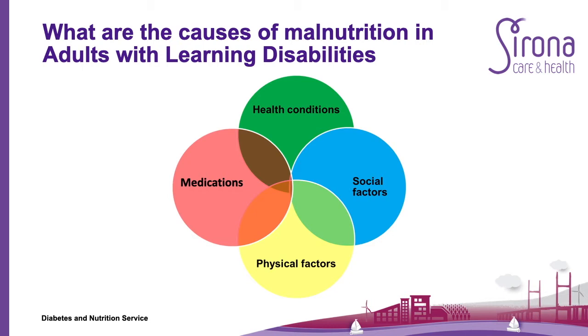Some cancers and their associated treatments, such as chemotherapy, can affect appetite and nutritional intake. Other long-term chronic diseases, such as chronic obstructive airways disease, and those with dementia and other cognitive impairments. And it's worth remembering that people with Down syndrome can have an increased risk of developing dementia.